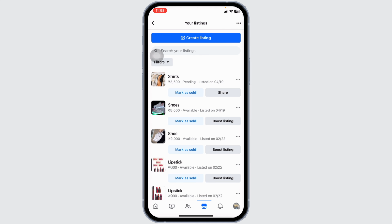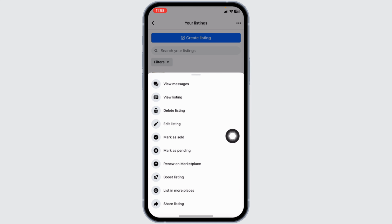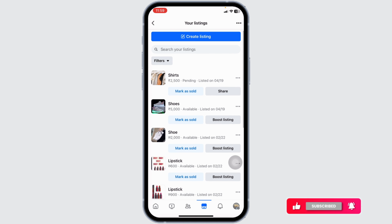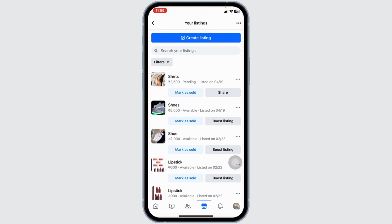So what you can do is you can click on the three dots and set any of the items as marked as sold. With that, you won't get any messages for the item. So at the moment, finding deleted listing is not available in Facebook, but if in the future Facebook comes up with this kind of feature, I'm going to definitely update you guys.